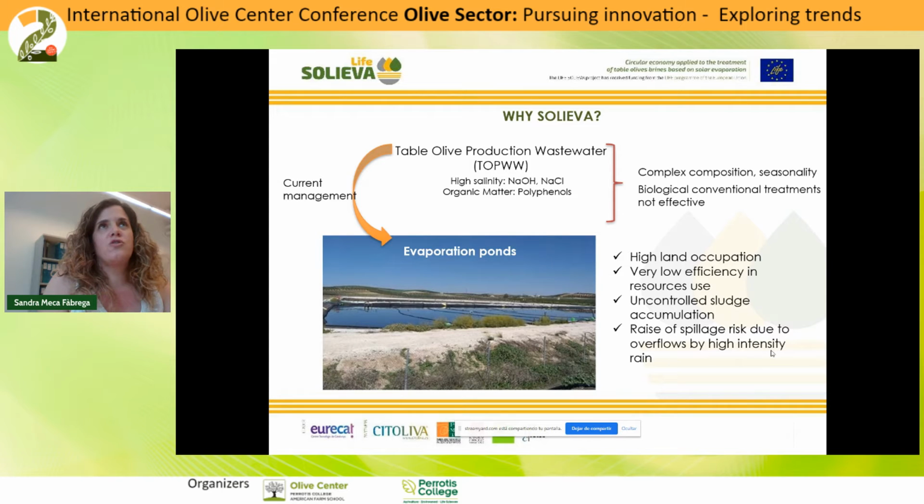The reason is to give a sustainable solution to the challenges in table olive production related to wastewater discharge. As you know, in table olive production, a lot of brine is produced during the different production stages. Wastewater containing sodium hydroxide, sodium chloride, but also organic matter. And I would like to highlight their content in polyphenols. Due to this complex composition and also the variability of this wastewater during all the year, biological conventional treatments are not effective.